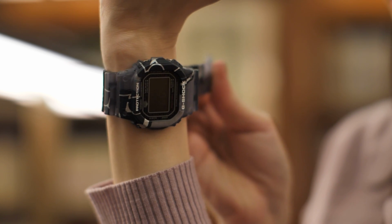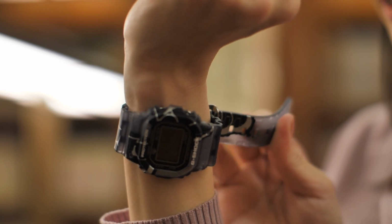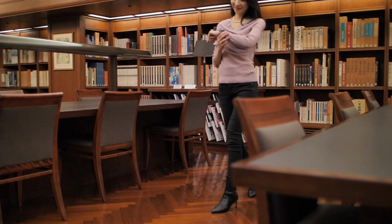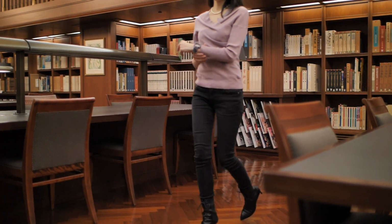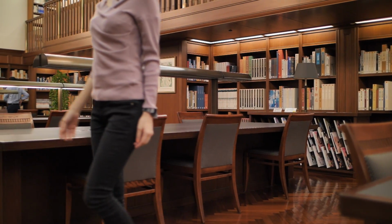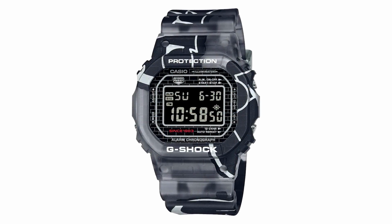Well, this case is the very original shape of the G-Shock, and you may already know it's actually octagonal shaped, and from its DNA it says 1983, and this is the year that the original G-Shock was born. This model was launched in 1987, not the first G-Shock model released in 1983, but it is quite similar as not many updates were made in 4 years.